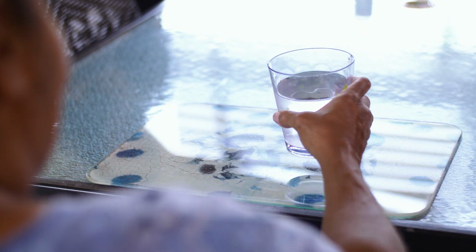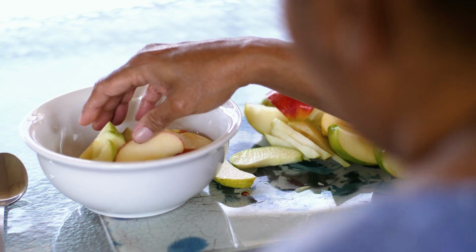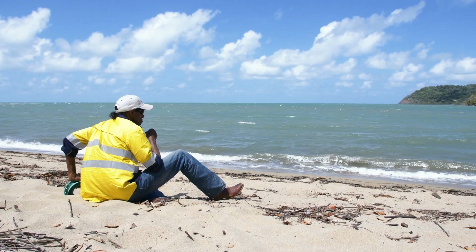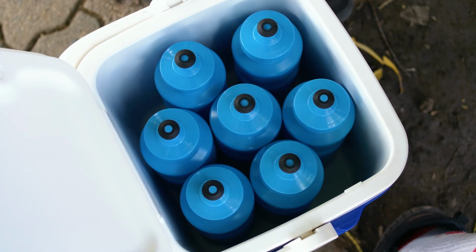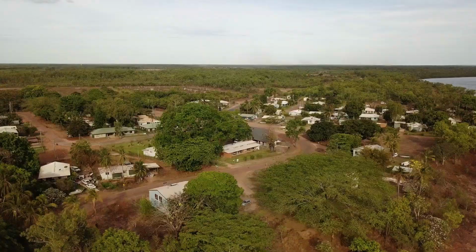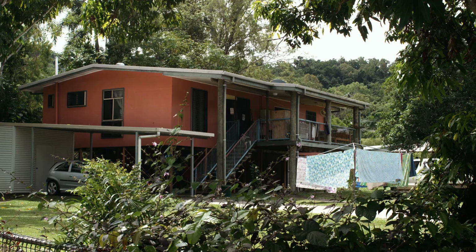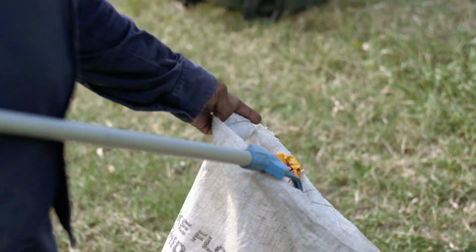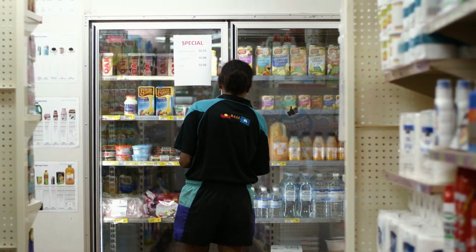We make many choices each day that affect our health and well-being. Choices like the type of food we eat, being active, getting out on country and looking after our bodies. But did you know that these choices can be shaped by the world around us? Not only the natural environment, but the built one too, our communities, our workplaces and our homes. These are things we can do in our communities to make it easier for us to make healthy choices.